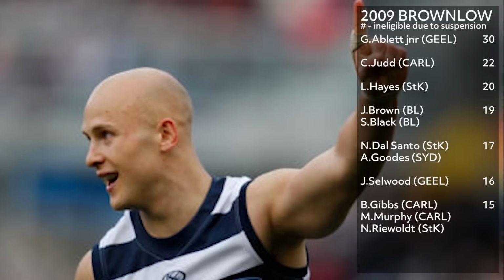2009. Gary Ablett Jr., Geelong. The rise of GAZ. Well, the actually talented GAZ, and no, the channel isn't named after him. After being the favourite in 08 and 07, shown by winning the Lee Matthews Trophy in both years, he stormed across the line by 8 votes. Also, Jono Brown tied for 4th with Simon Black. I did not realise until doing this that he polled so heavily. Put some respect on his name, please.